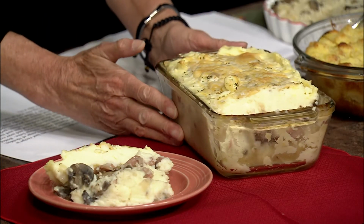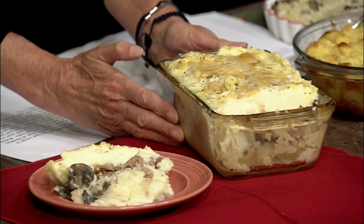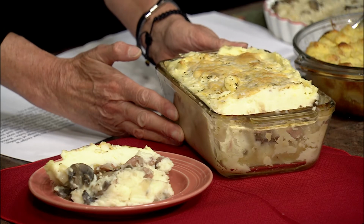And this is really where you can have some fun. You can put on some shredded cheese on the top, put on some more herbs and spices. It just smells wonderful in the oven. And Virginia suggests that you serve this perhaps with salad or coleslaw.